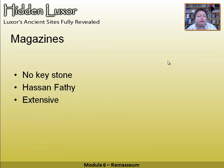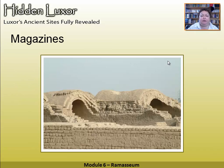The magazines are absolutely extensive. They're huge. There's masses of them. And it just shows how rich this temple was and how it must have been endowed with a lot of land to support it. But the keystone, how does it work? How can you have a round top without a keystone?